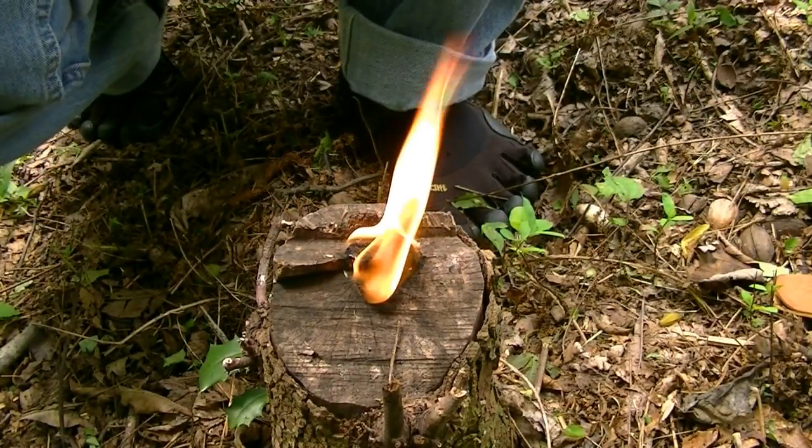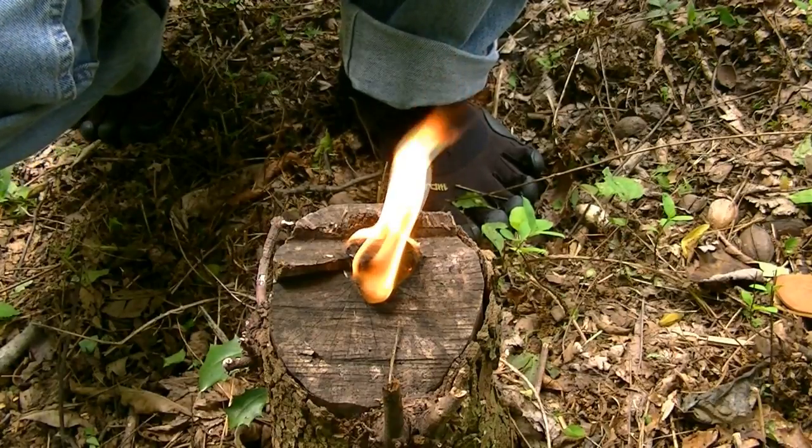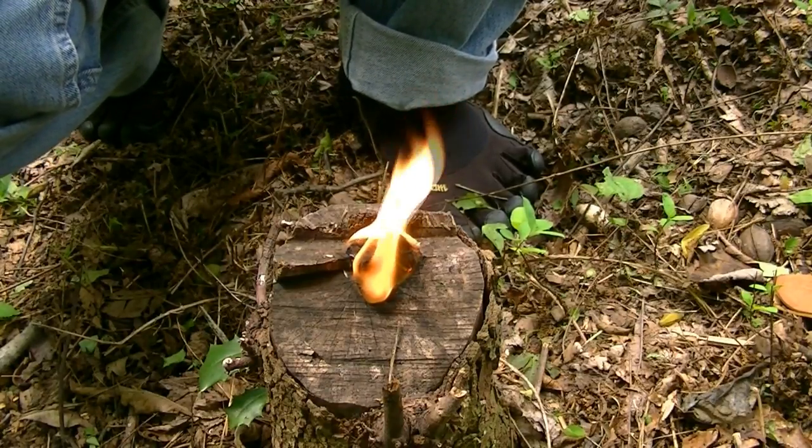Well, I don't see any point in belaboring the point. As you can see, this definitely has a much longer burn time than a regular cotton ball.